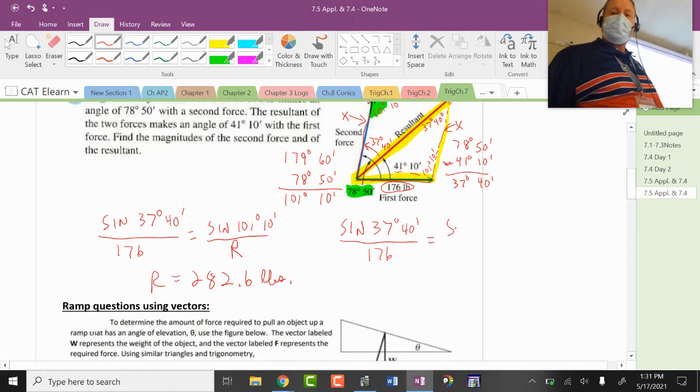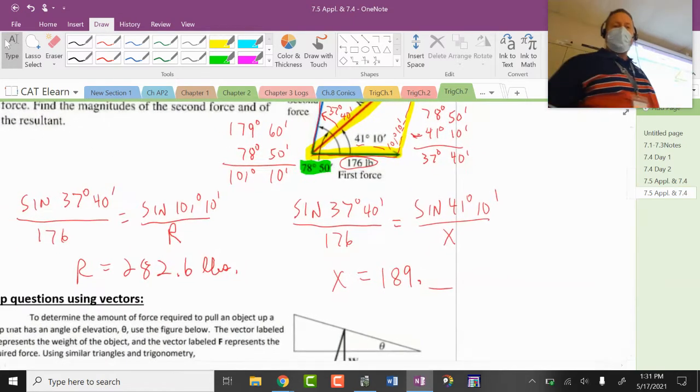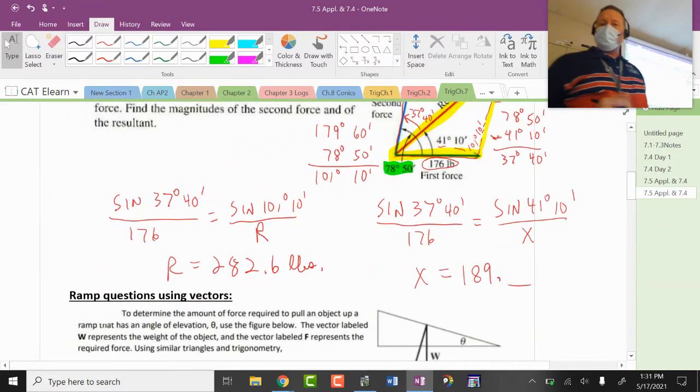Equals sine. Okay, and that is opposite 41 10. Sorry, lost myself for a second. Actually, lost myself in thought over something. Trying to do two things at once. And I think someone told me it was 189 point something. I forgot what it was. If you guys want to tell me what it is, that's fine. If you don't want to type it, that's okay too. That one I didn't type, but I had fifth and sixth hour tell me what the answer was.